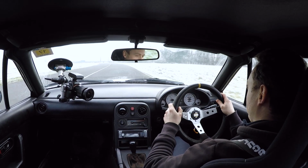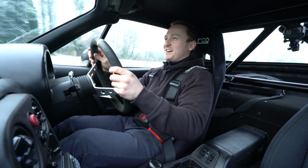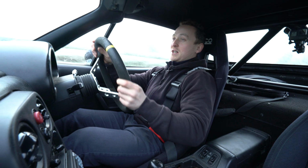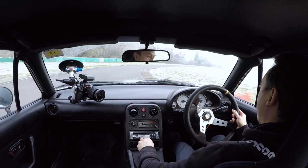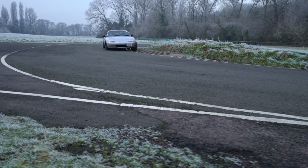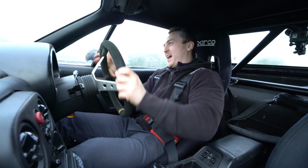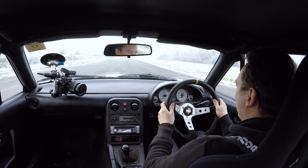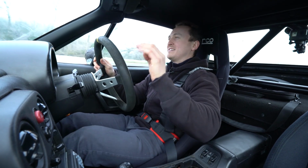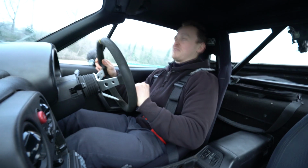There we go, better start. 6,500 RPM. Oh, this car takes an age to get through the rev range, but it doesn't matter because it's so much fun and it's so delicate and it's so light and it feels so nimble. Let's clutch kick it. That is the essence of an MX-5, any MX-5, well balanced, you can go sideways, if you crash it doesn't matter. Well, it kind of does matter, it's not my car.